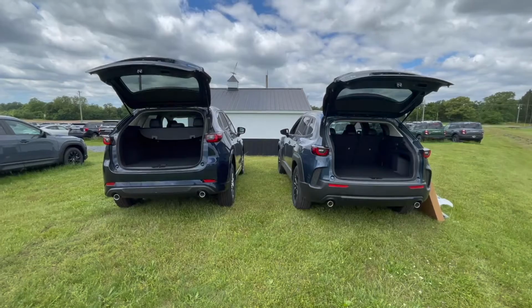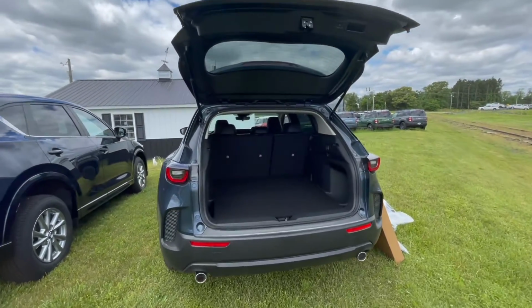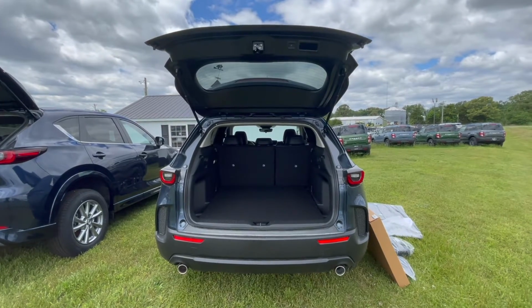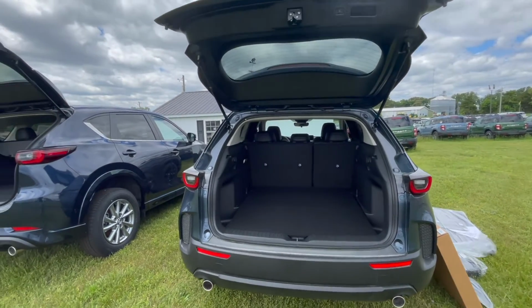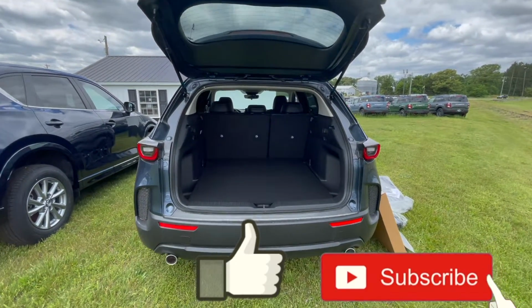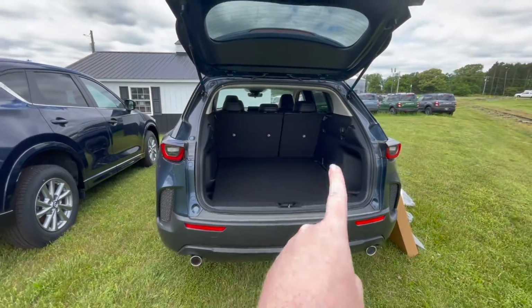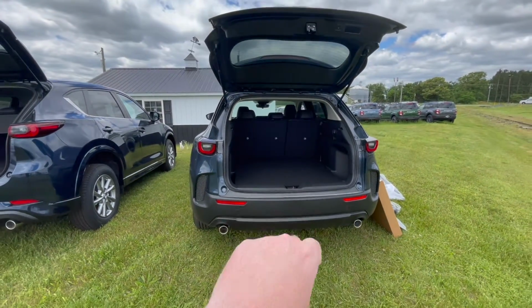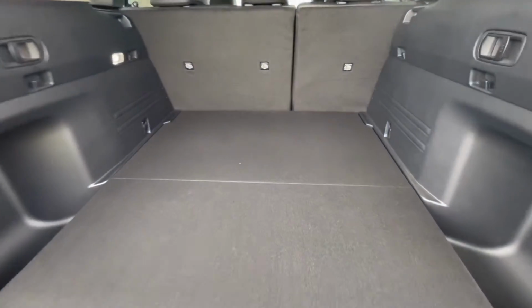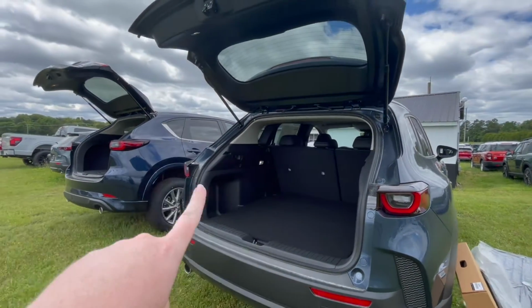All right, so let's look at the cargo space. Let's start over here on the bigger cargo space, actually. So the CX-50, if you're looking for the maximum cargo space that you can get from Mazda in these two vehicles, the CX-50 wins here, 31.4 cubic feet here in the back. And it's kind of noticeable because of how much wider the CX-50 is. It gives you more space here, whereas the CX-5 gives you a little more space higher up, and you'll see that difference there.